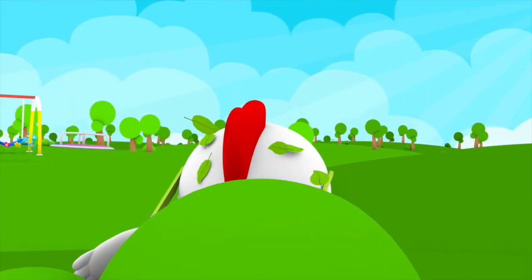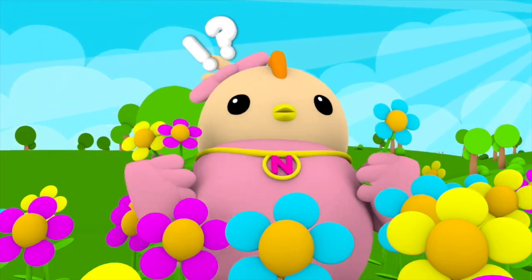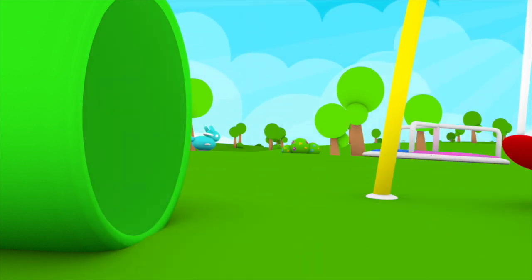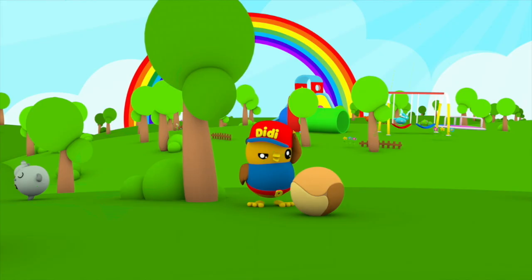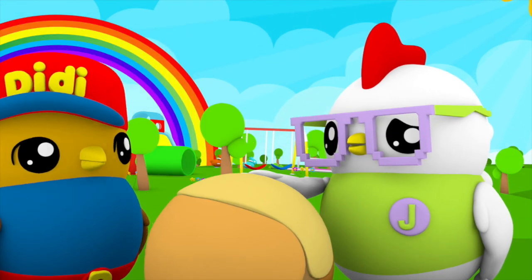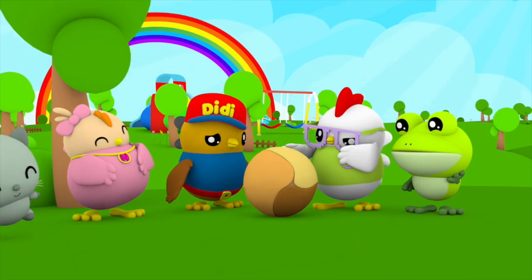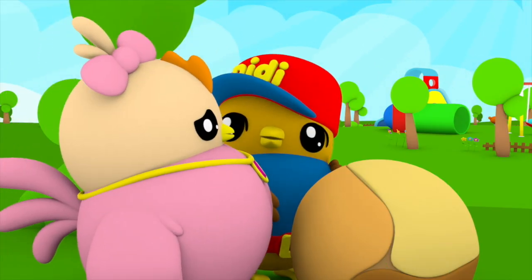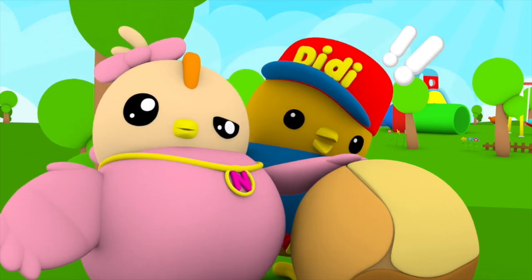Strange? What? A strange ball? Can I see? I love playing with balls. Meow, meow. You're right, Didi. It is a strange ball. I love playing. Ow! It's really hard.